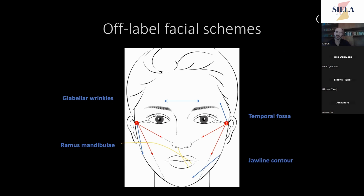While Gouri has its standard application protocols, it's also highly versatile and can be used in various off-label areas to achieve additional aesthetic benefits. One of the off-label areas where Gouri can be effectively used is along the glabellar region. By applying Gouri across these lines, it can stimulate collagen production and help smooth out those deeper wrinkles, reducing their severity over time.